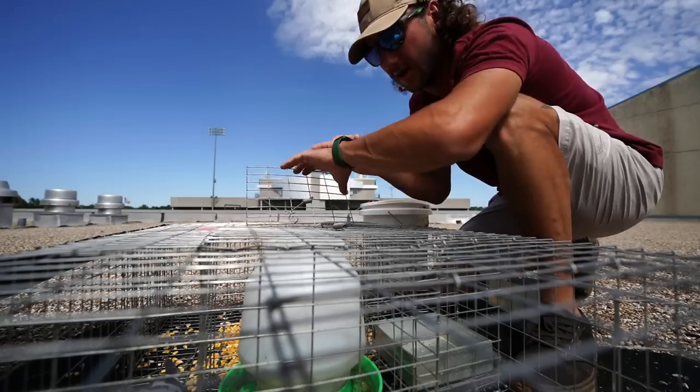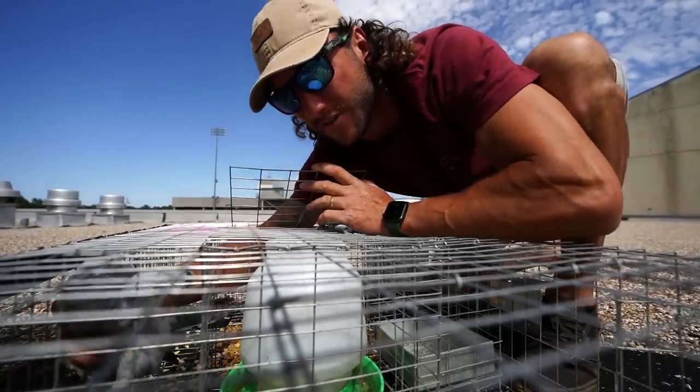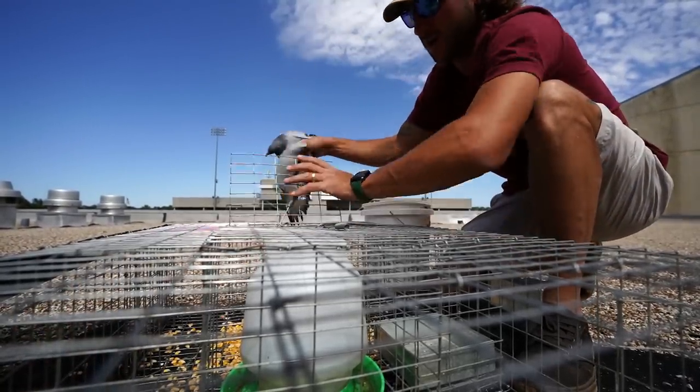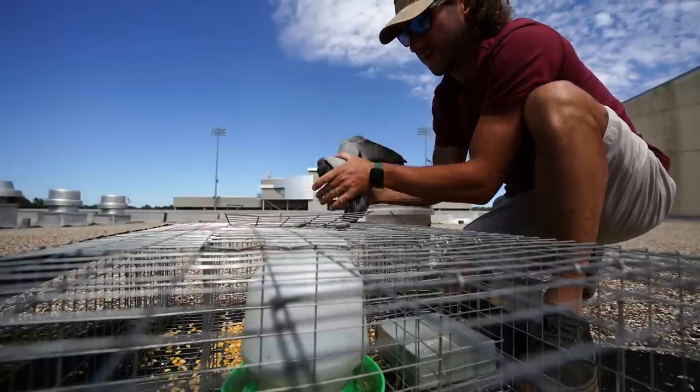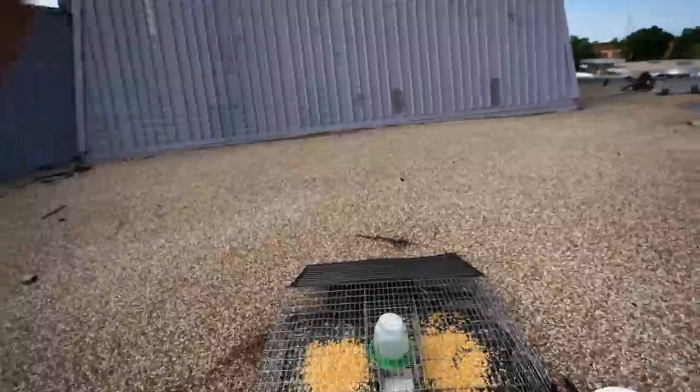And for these business owners, it is a pain in the butt. They spend a lot of money on pest control stuff that just don't work. So it's nice to help them out.